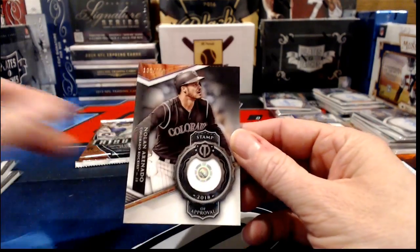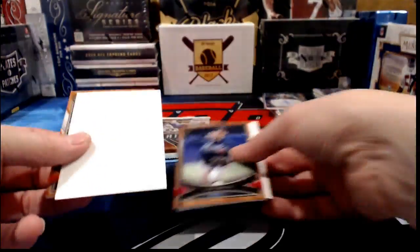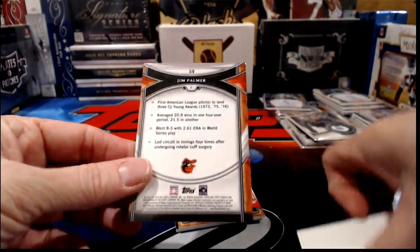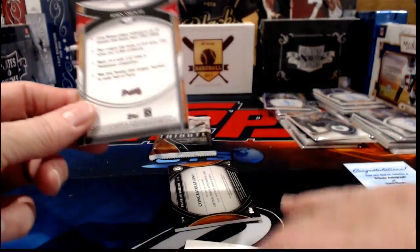Somebody asked about the Rockies a minute ago. Numbered to 150 on that little relic. Was that Matt? That was Matt, right? That asked about the Rockies a while ago? I think it was. Jim Palmer, Orioles. Atlanta Braves, John Smoltz.